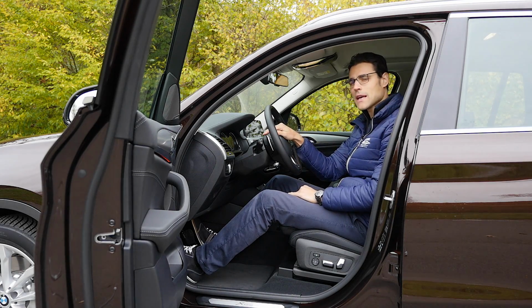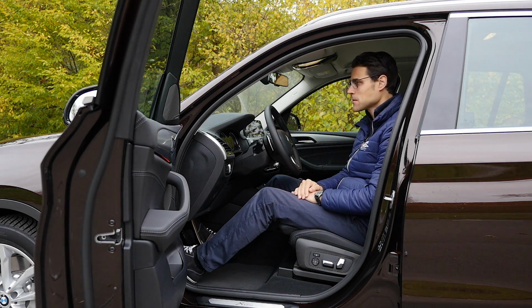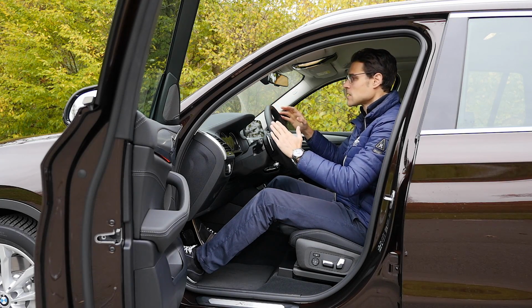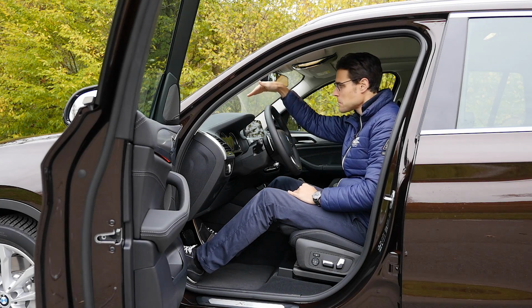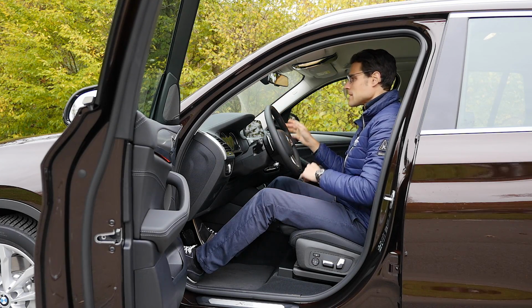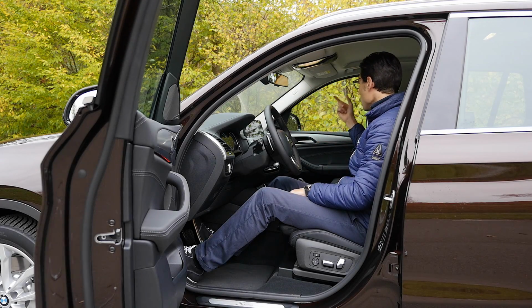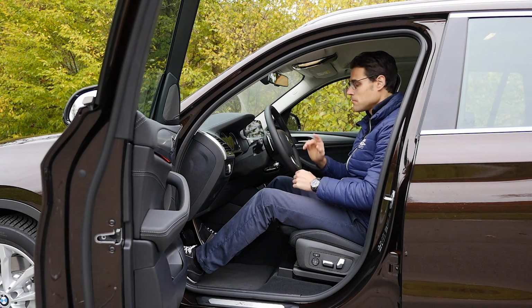If you compare to the X1, you sit higher in the X3, that's the difference. And also the front hood is more voluminous, so a little bit limited view here to the front lower part, but it's still quite okay to see. Since all the windows are standing upright, you also have a good round view all around you.